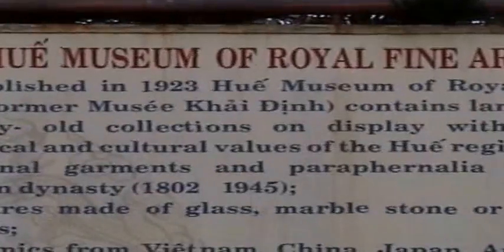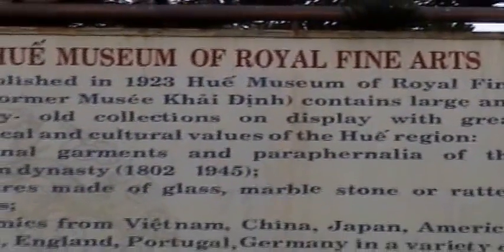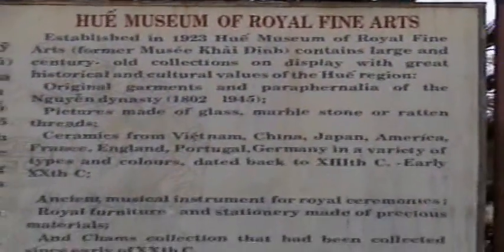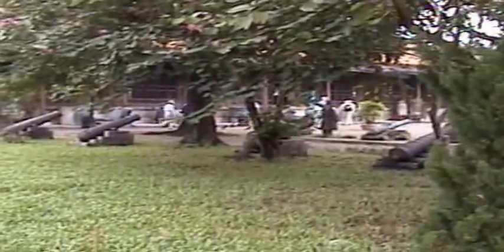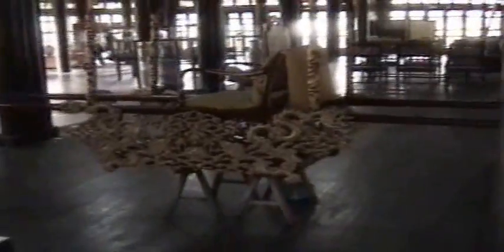School's out. The Royal Fine Arts Museum, one of the finest museums in the country. Been looking forward to seeing this guy here for a long time. We're going in right through all these cannon, sort of a parade of cannons here. It's going to be pretty dark in there, but that's the museum, and just some interesting objects that are in here.